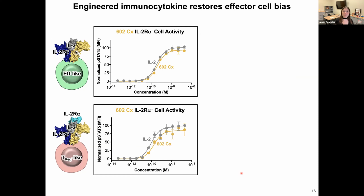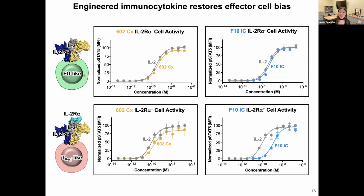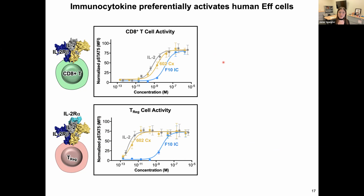And ultimately, whereas the 602 complex had very little bias towards the IL-2Rα, towards the effector-like cells, we were able to reintroduce that bias where we lost significant activity on the Treg-like cells to ultimately favor the effector-like cells for the F10 immunocytokine. And that actually translated when we took these into human PBMCs and looked at CD8 positive T cells.